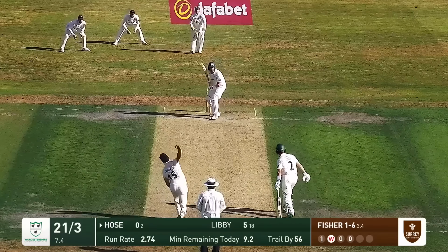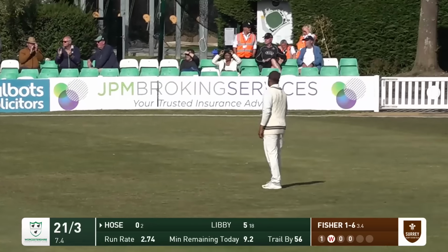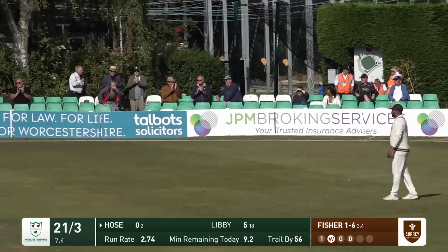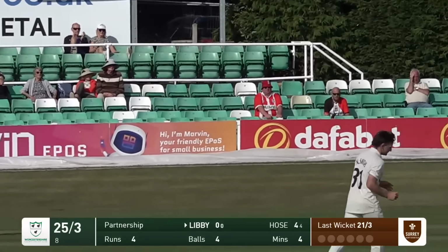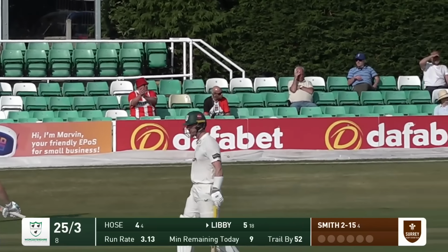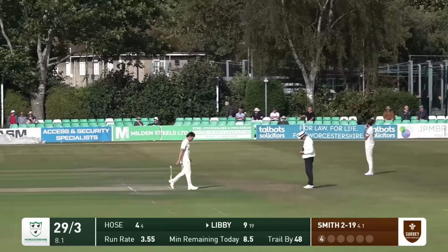On a march here. In. Cut into the offside. Nicely played. Oh, I love a cut. I love an on drive. But I like a square cut as well. Really got his... And Libby is a bit lucky here, maybe, as he clips this one for 4 over the man at mid-wicket. Just over the man at mid-wicket.